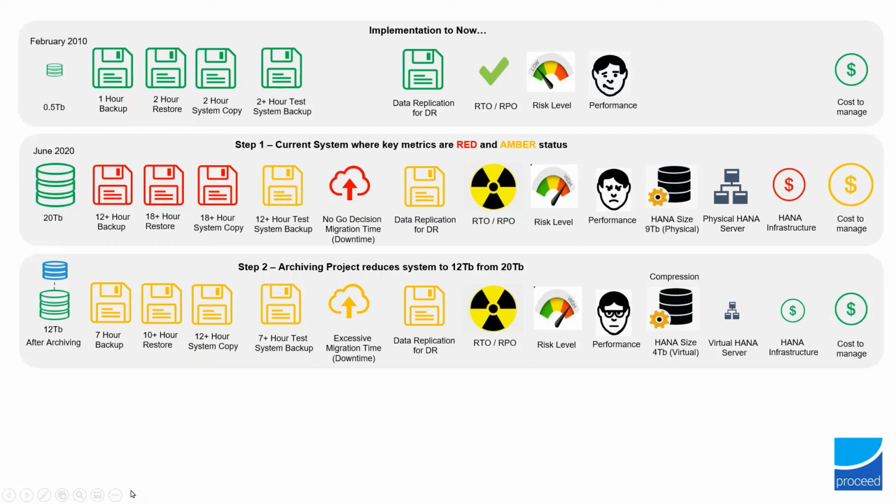So the largest item certainly in this list, for this example, is a customer, certainly in that second line, heading towards, starting with a 20 terabyte system, who has to use a physical machine to run their system in a HANA environment. Yes, we do get compression from HANA, but unfortunately with this example, our starting place is so large that it won't fit into a virtual machine.